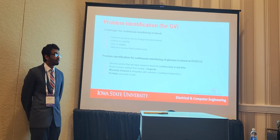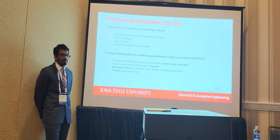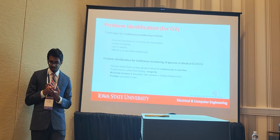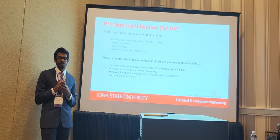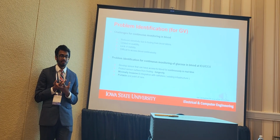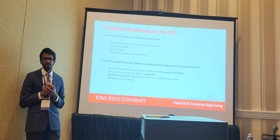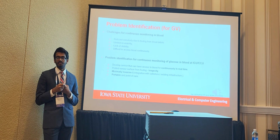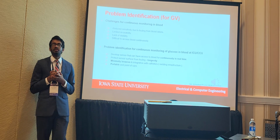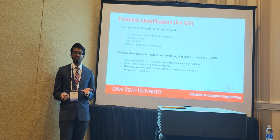All right, so these are the problems that our group identified for our glucose sensor in blood. Specifically, we wanted to create a sensor that does not have blood fouling. If blood cells, like red blood cells, white blood cells, and larger proteins, deposit onto the surface of the sensor, that can reduce the sensitivity in the long run. That can make it less reusable, and less stable. The last challenge that we tried to overcome is that we wanted the sensor to monitor glucose level continuously in real time and have access to that information without losing it.